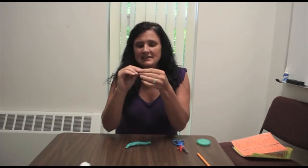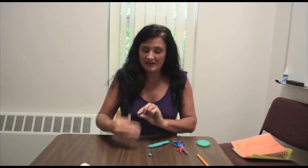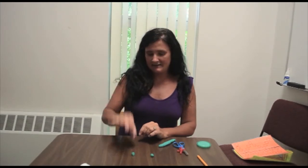Another thing you can do with Play-Doh is take small pieces and make little teeny balls with them. Kids love this activity, especially if another child is on the other end of the table. They make a bunch of small ones, and then they use a flicking motion to flick them across the table. Kids love chasing those. They can play little hockey games with them too.